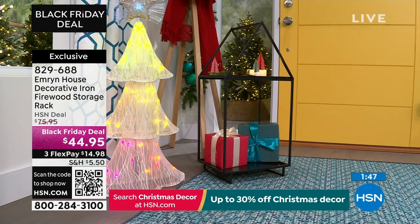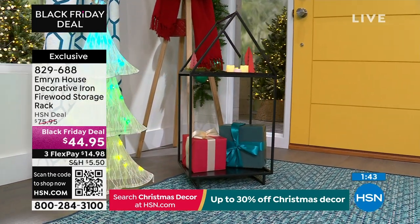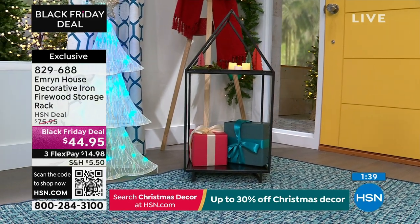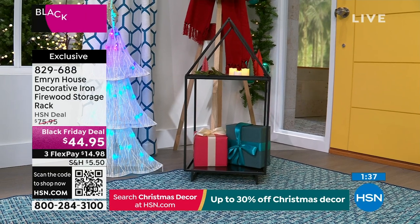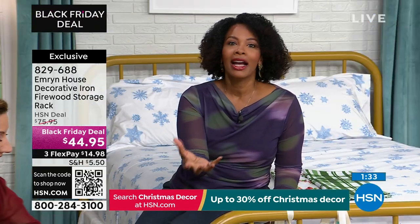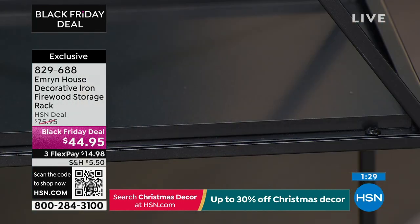It only weighs 6 pounds. It's iron. It weighs 6 pounds, so it is nice and strong, but you can put up to 50 pounds on the bottom shelf and 30 pounds on the top shelf. I mean, that's 80 pounds. That's a lot. So when we say iron, that's exactly what this is. Yeah. And I think it goes within any decor.